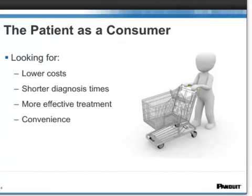As patients transform into consumers, they're ultimately looking for a few things: lower or the lowest cost of care, shorter diagnosis times, more effective treatment, and really convenience, such as finding an office closer to home or work or the ability to pay bills online.